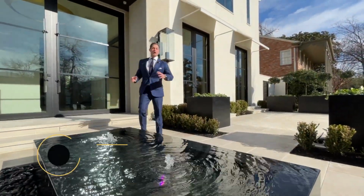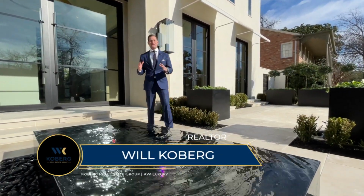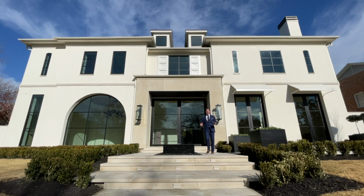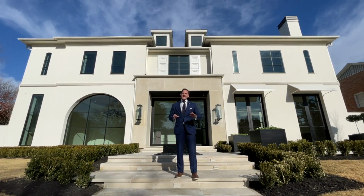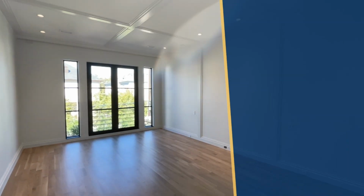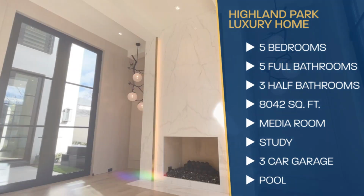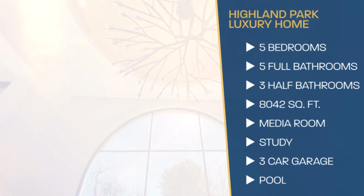Hi everybody, I'm Will Koberg, and I am so excited to introduce you to the most highly anticipated luxury custom home in Highland Park of 2022. This beautiful property behind me incorporates a modern French style, architectural creativity, and detail and design that is going to make your jaw drop. This property features 5 bedrooms, 5 full baths, 3 half baths, over 8,600 square feet of living space, a study, formal dining, and a 3-car garage.